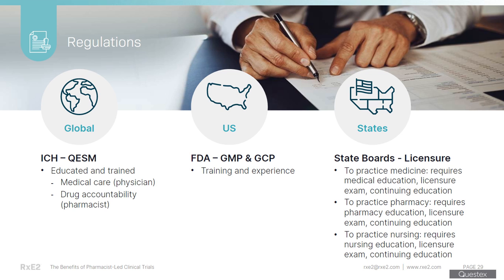If you ever look at those guidelines, when they say that you have to be educated and trained, based upon some of those guidance documents, it does talk about the physician. The medical care has to be by a physician. But then it talks about drug accountability as being the pharmacist. And now I have an issue with that, because once a drug gets approved, the pharmacist has to be involved, yet in clinical research we have to be accountable for drug accountability.